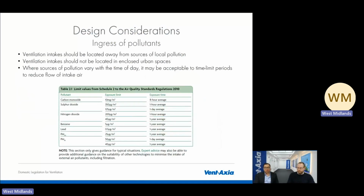As with sound, the location of the property can also affect the level of pollutants that may be drawn into the building, either through trickle vents or through supply ventilation. Section 2 of Approved Document F states that ventilation systems should be designed to minimize the intake of external air pollutants. In an area of high pollutants, it is likely that this will only be achieved by use of MVHR systems with high-grade filtration. Further information can be found via CIBSE's TM64 and TM40.